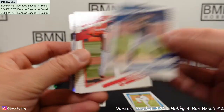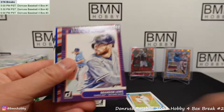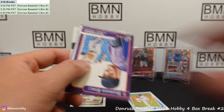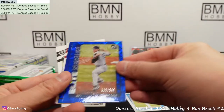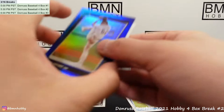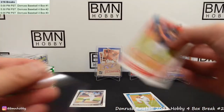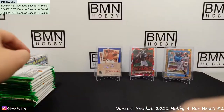Anthony Rizzo, blue. Paul Goldschmidt. DeGrom, short print, the Big Apple. Brandon Lowe. LeMahieu to 21. Chris Bassitt, blue. Nolan Arenado. Third base, Diamond Kings. Ooh, Bobby Dalbec. Nice, there you go. Gerrit Cole, Elite Series Blue to 249. Nice one there. Rated rookie Patino Blue for San Diego. And Lance Lynn. There were not a lot of rookies in that half box, actually. All right, second half of the box.